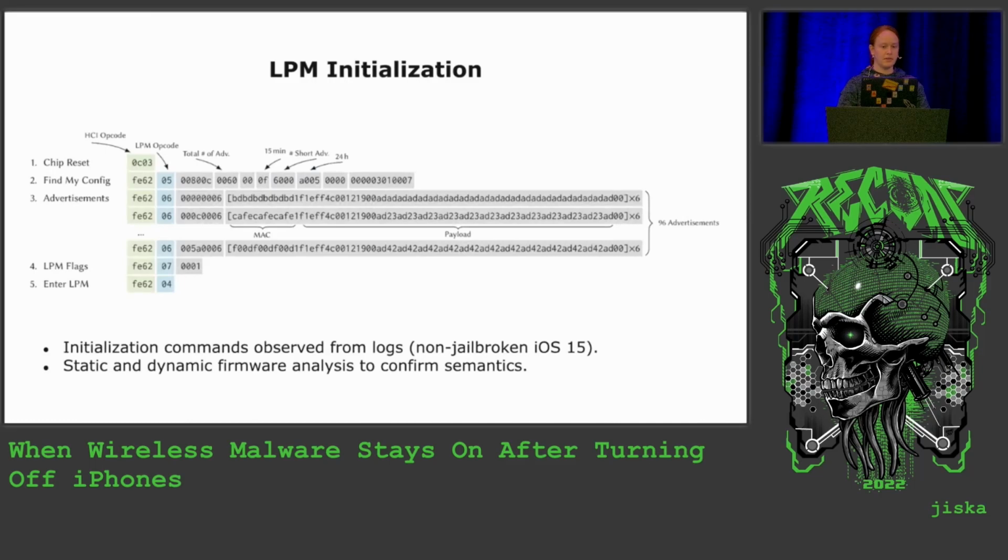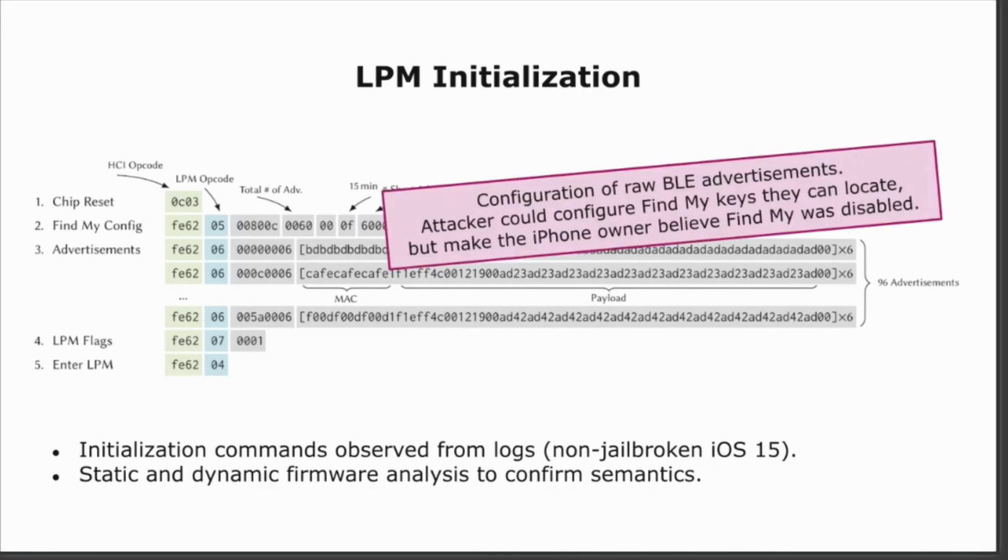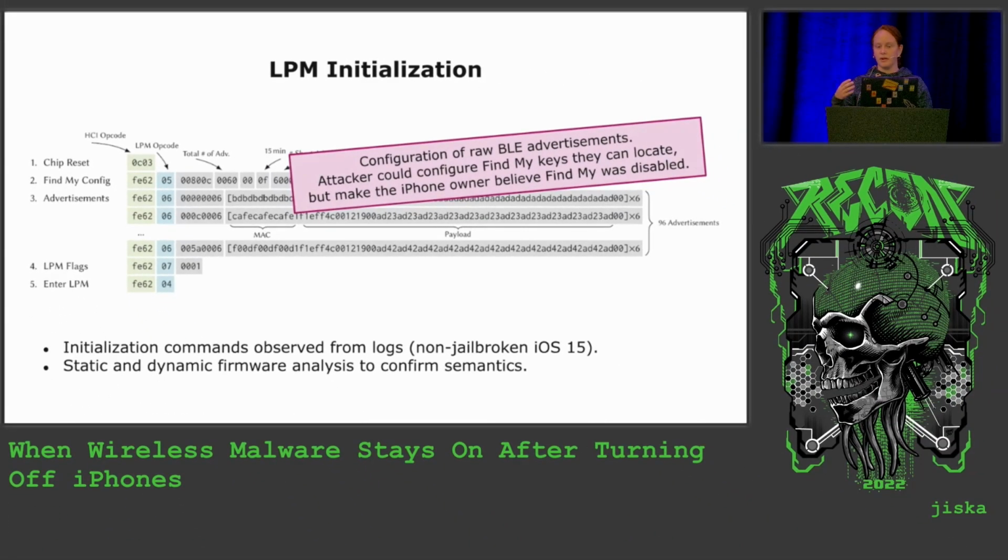The first thing I did was, again, reading logs from a non-jailbroken iPhone on iOS 15. And there you can even see, after tuning some settings, all the log entries and all the commands being sent to the Bluetooth chip. And these include a lot of data, including all the MAC addresses from the advertisements for Find My and all the advertisement contents. So this means even if the Bluetooth firmware would be secure, an attacker could now configure Find My advertisements that are, for example, linked to another Find My account.